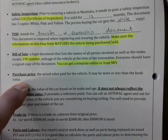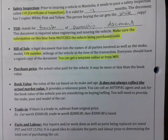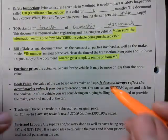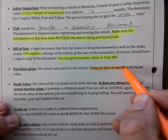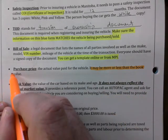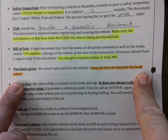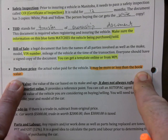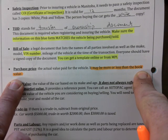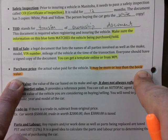Purchase price, the actual value paid for the vehicle. I'm going to use a different highlighter here. The purchase price, did you know that it may be more or less than the book value? And by the book value, I mean that Autopack, they have in their records a list of what should that vehicle be worth in general, and you could have paid more or less than that.